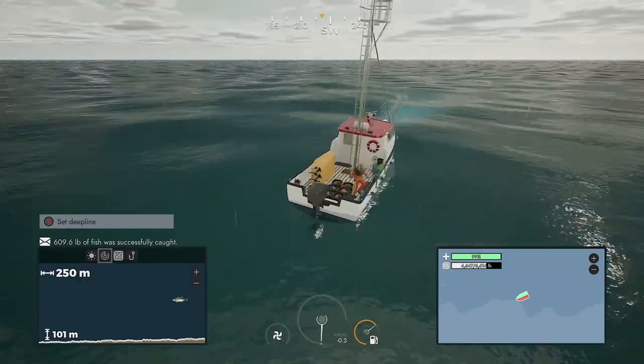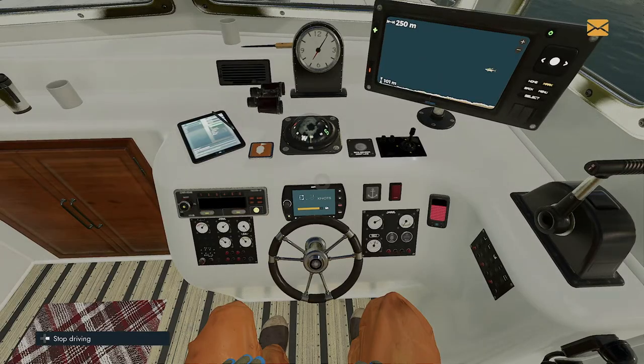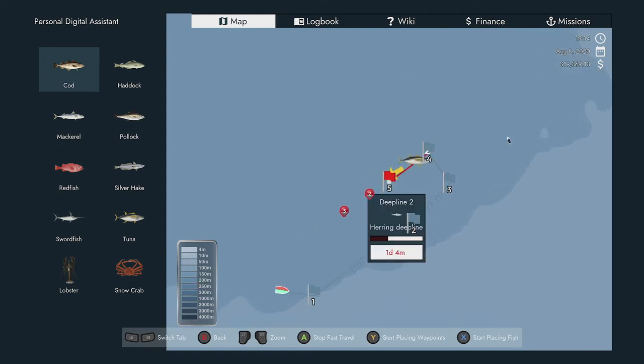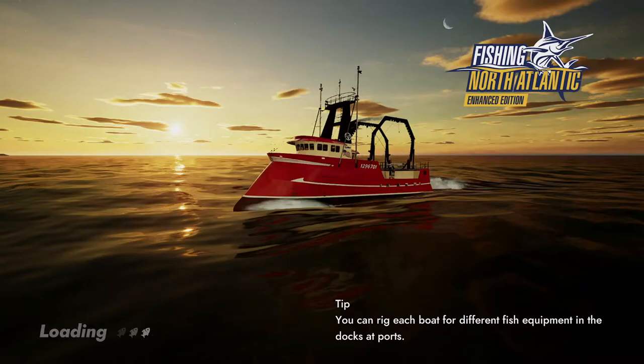Alright, so we got three-quarters of a full boat right now. Let's fast travel back up here, and we're going to loop around and pick up these two deep lines. Yeah, it's been one day. If they haven't turned blue yet, they're not going to, which I think is still somewhat a bug.